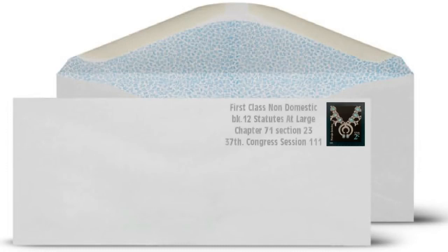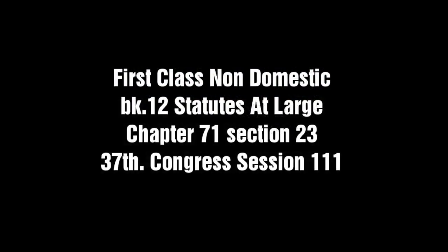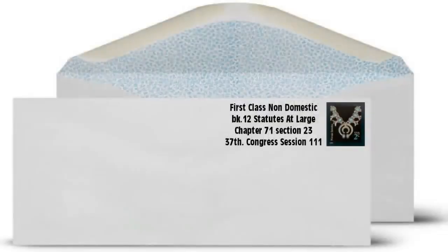First, grab yourself an envelope, then you put a 2-cent stamp on it. And then if you want, according to some videos that I've seen, you should write these exact words in the upper right-hand corner. I didn't do it, and the letter still got both to myself and to Connecticut, but it's up to you. I don't see a harm in doing it. And you would write on the top, first class non-domestic. Then you put BK 12, Statutes at Large, Chapter 71, Section 23, 37th Congress, Session 111.